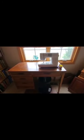Okay, we'll see how this goes. This is my sewing machine that I discovered in the storage room, forgot I had. I'd probably use it if I could find the book that goes with it, but as of right now, I have another one.